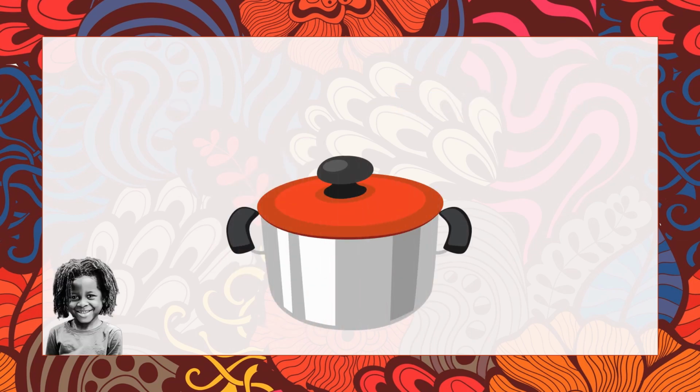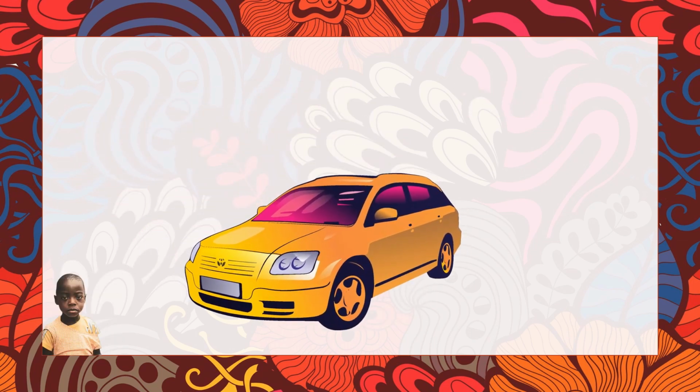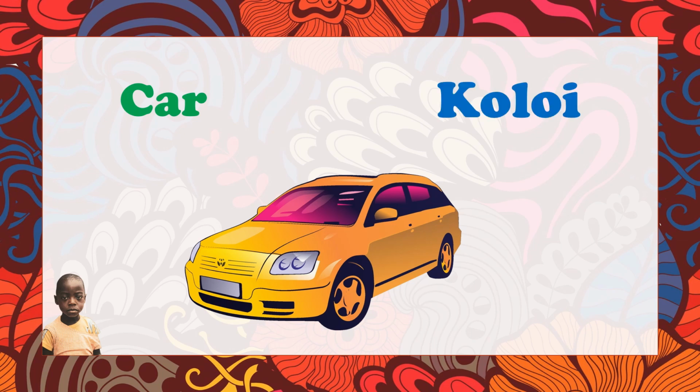That's a pot. A pot is poto. That's super easy, right? Well done. Poto. And that's a car. How do you say car in Setswana? Well, a car is koloi. Koloi. Well done.